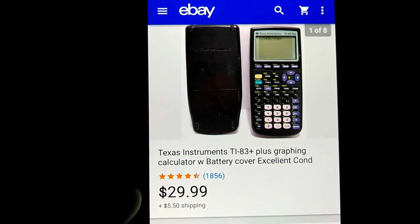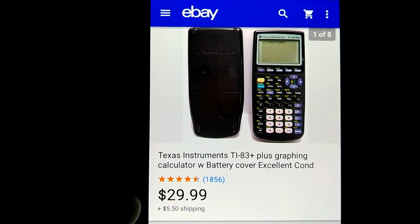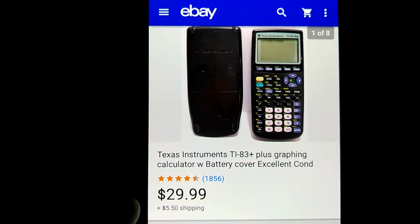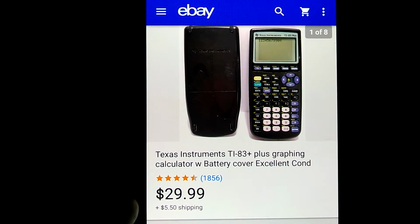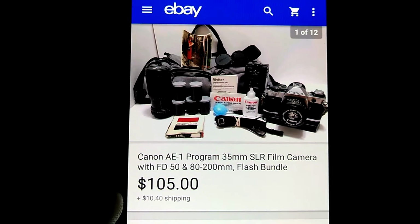Alright, here is a TI-83 Plus graphing calculator. These are money. Anytime you find them, it doesn't take very long to sell them. Got the full asking of $29.99 plus shipping.